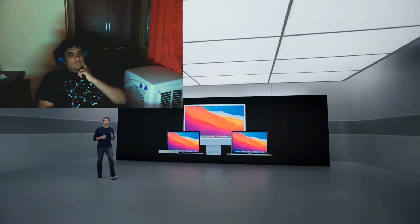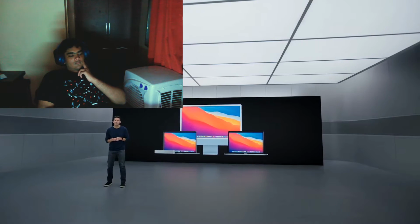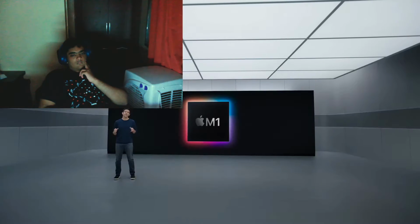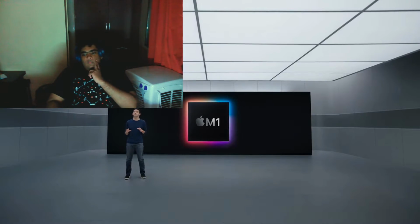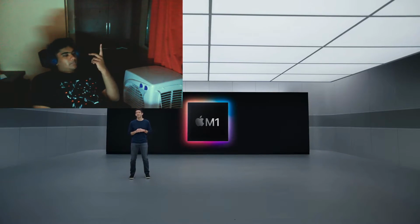The new iMac joins MacBook Air, MacBook Pro, and Mac mini in our incredible family of M1 Macs. And with the new iMac, the strongest lineup of Macs we've ever had gets even better. The new iMac is another huge step forward in our transition to Apple Silicon, and it brings the amazing M1 experience to even more Mac users. But it's not just Mac users who want to get their hands on it.